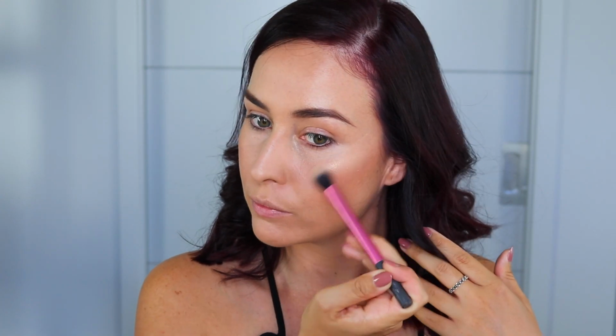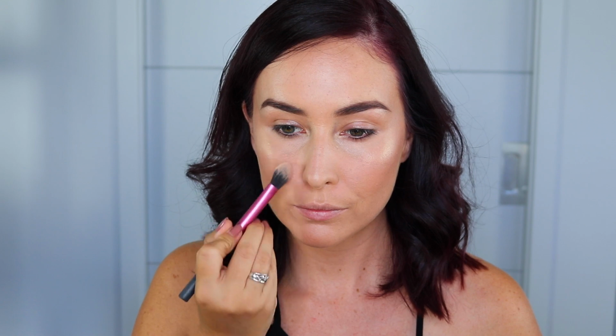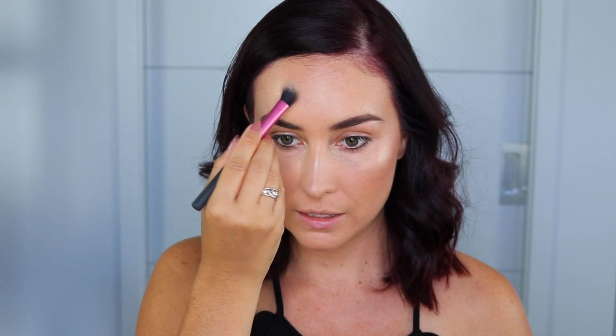I know I'm doing this completely backwards, but following on from that, I'm also going to put on some highlight, and this is the Becca highlight in the shade Champagne Pop. How beautiful is that? And I'm going to use a Real Techniques setting brush. This is the nicest, just like beautiful golden highlight. It's very intense, but I love it. I'm just going to blend that because that is a bit intense. Someone went a bit heavy-handed.